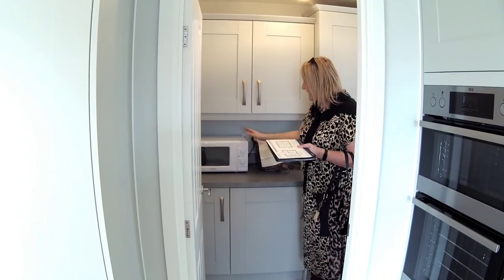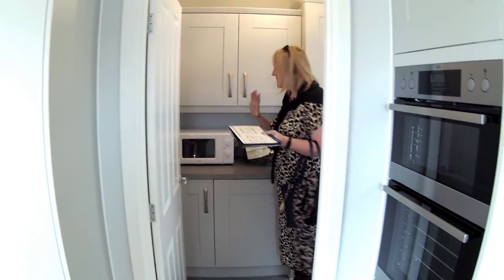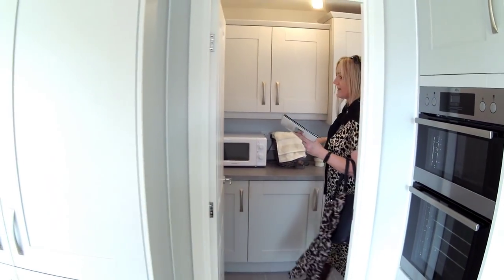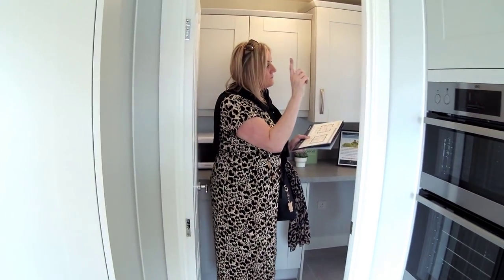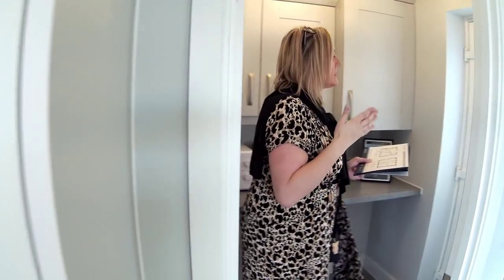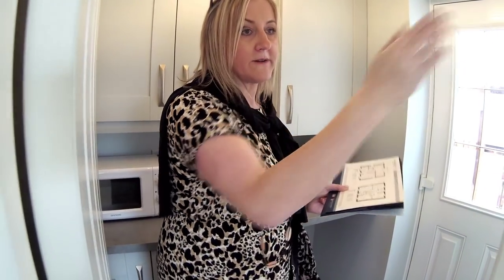So they've got a microwave in here, it just keeps all the clutter out of the kitchen, you've got room for your washing baskets, etc. So let us know what you think about the washer dryer thing. Right, you've got the back door there, which takes you out to the side of the house, and then you go up to the back garden.